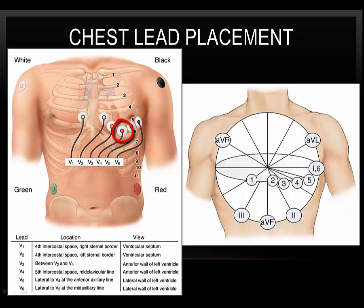V4 is 5th intercostal space, mid-clavicular line. V5 is 5th intercostal space, anterior axillary line. V6 is the 5th intercostal space, mid-axillary line. V4, V5, and V6 should all be in a straight line.